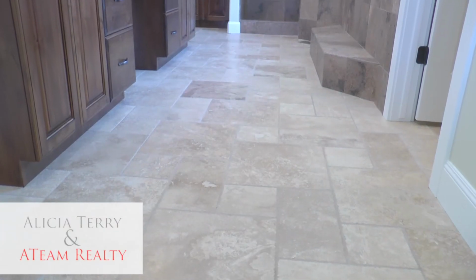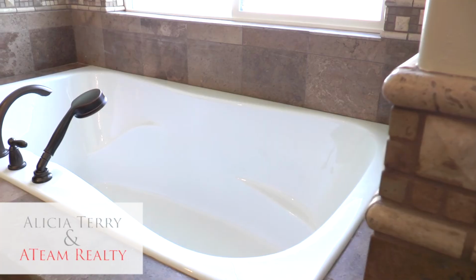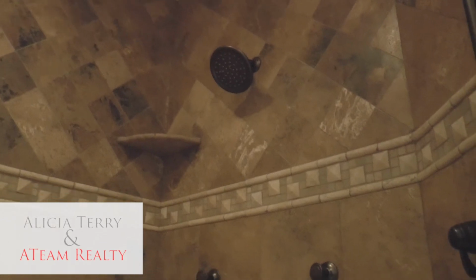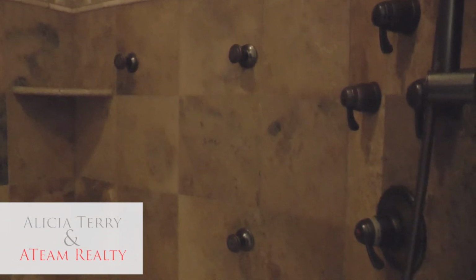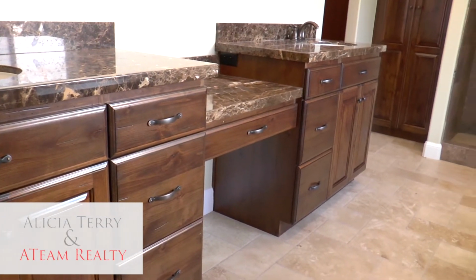In the master bathroom, we did tile floors and tile tub surround and showers. That's a standard feature for us in the master bathroom as well. We also have the granite countertops in here with the undermount sinks and the custom cabinets.